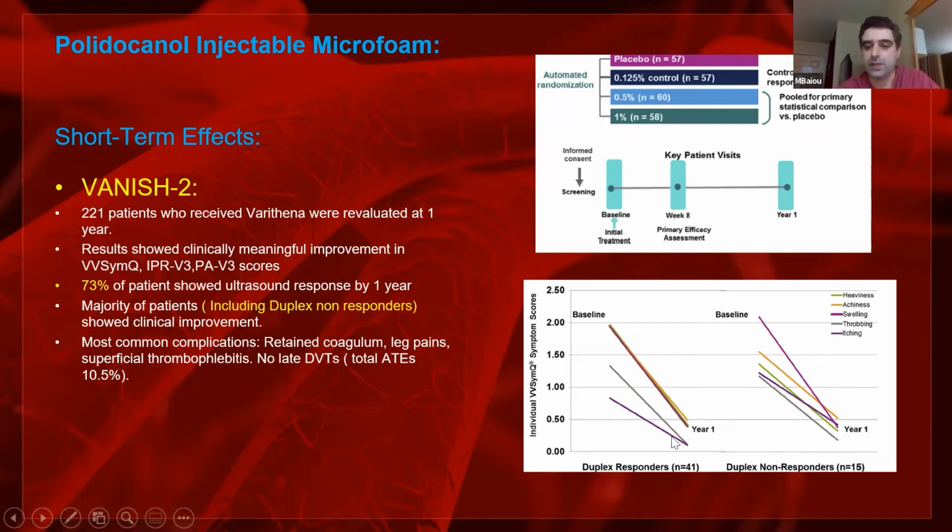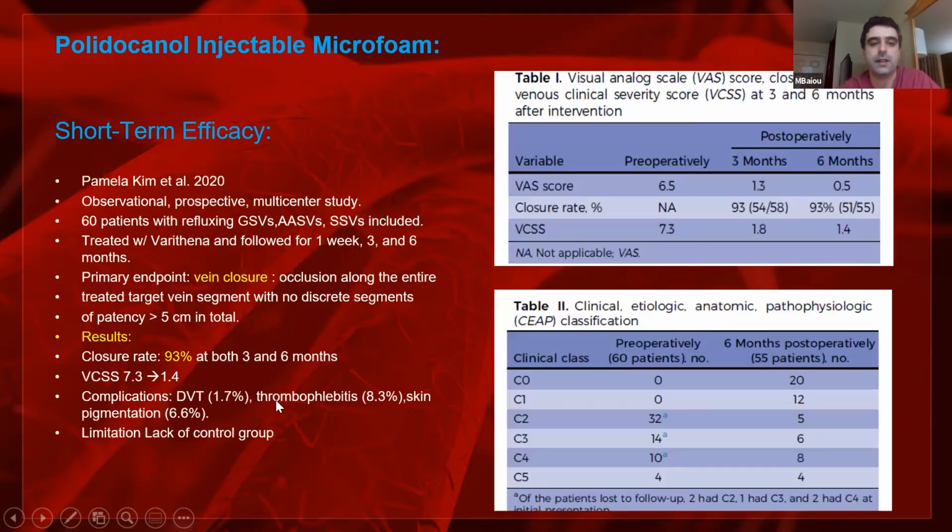However, what's interesting is the symptoms improved whether the patient was an ultrasound responder or not. As we see here in the graph, both groups improved, though the first one, with marked response to varithena with closure on the ultrasound, has significant improvement in their quality of life scores, which matches the non-responders at the end of 1 year. The most common complications were retained blood, leg pain, and superficial thrombophlebitis.